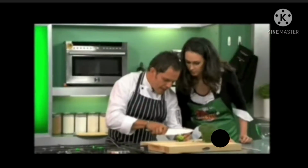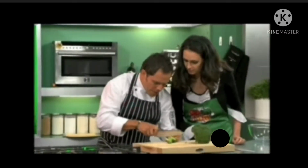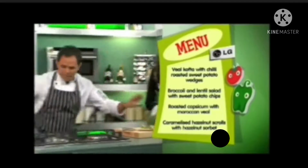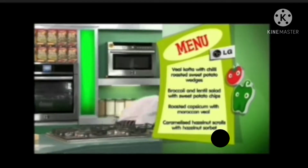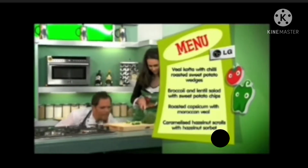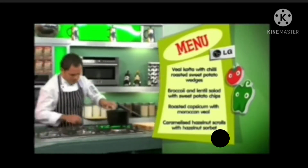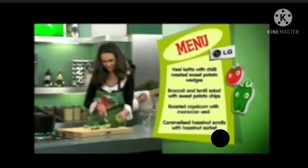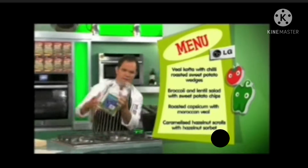And to recap for Zita and Alistair on the capsicum side: the veal kofta with chili roasted sweet potato wedges, the broccoli and lentil salad with sweet potato chips, the roasted capsicum with Moroccan veal, and for dessert, the caramelized hazelnut scrolls with hazelnut sorbet.